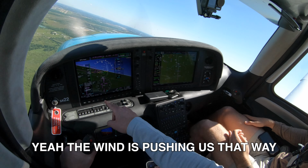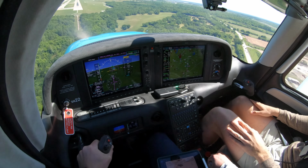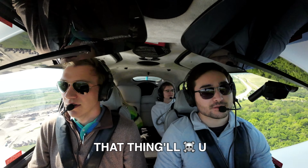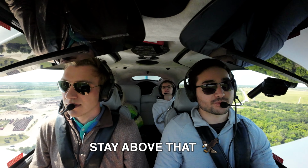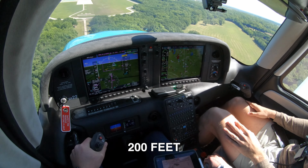Yeah, the wind is pushing us that way. Yeah, a lot. 21 16 knot crosswind. Get out of the way, bird. Oh, we don't want to kill you. That thing would kill us. Stay above that bird. Yep. Yaw damper's going to kick off here in a second. 200 feet. Whoa.